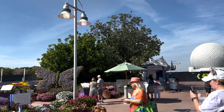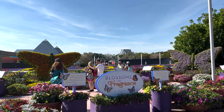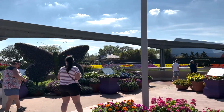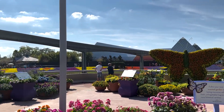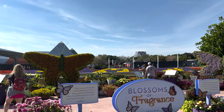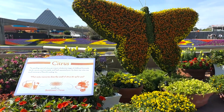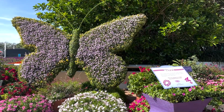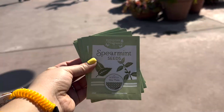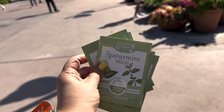On the Center Bridge to World Showcase, we have Blossoms of Fragrance presented by Scentsy. Follow your nose through this scented garden and cherish lasting memories with help of fresh, unforgettable fragrances and many botanical varieties. We have fresh, citrus scented, and floral, and it really smells amazing here. And they're giving out spearmint seeds, and she gave me a bunch of them, and I'm super excited about this.